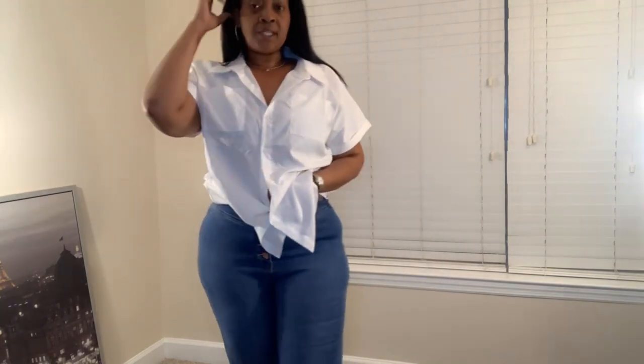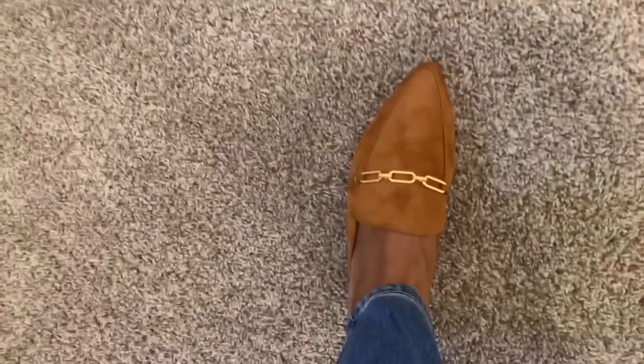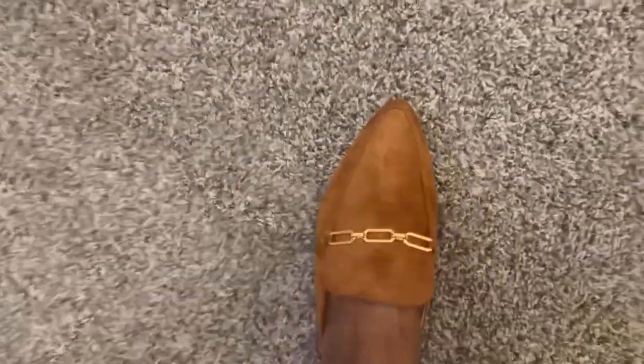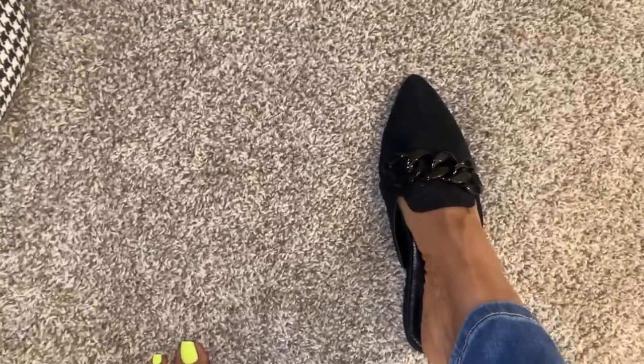So yeah, let's get into these mules and we will be done with the haul and the try-on video so I can go eat, shower, and get ready for work, okay? Be back. All right guys, so here are the little brown loafers I was telling you guys about. Just showing you because I don't have the tripod where I can move it around. So yeah, that's how those fit. Super cute. Here are the black pair. Love the little chain effect. Yeah, super cute. Right? Can't go wrong.